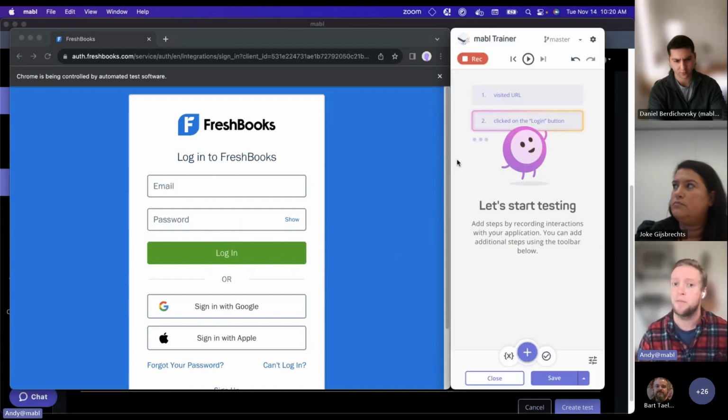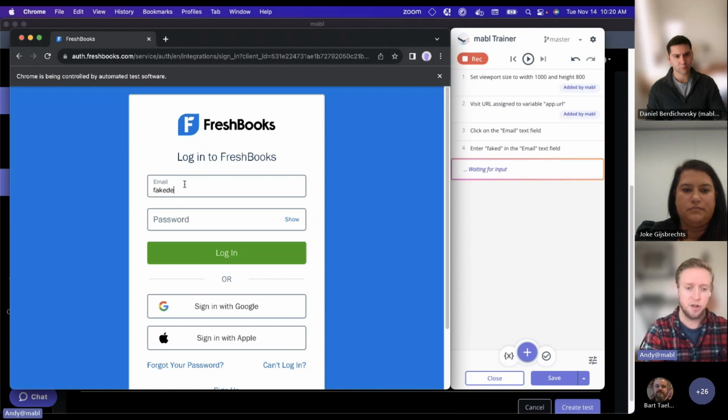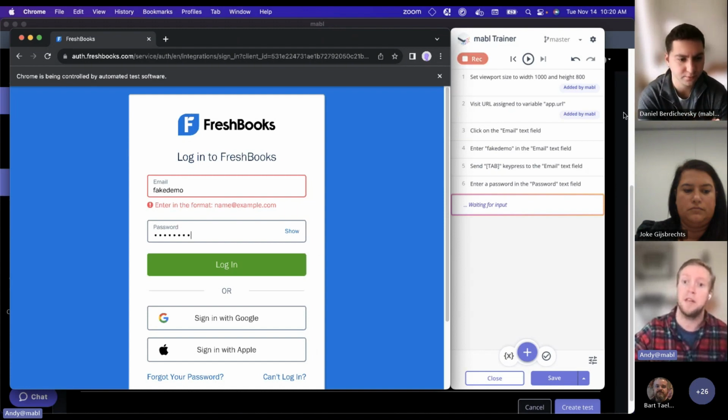Really simply put, if I were a manual tester, a Selenium expert, or an SDET, all of those different members of the team could effectively automate in a single platform, which just furthers the ability to collaborate in terms of quality. So simply walking through the application, performing some steps that a typical user might, are automatically recorded by Mabl and become test steps as we see in our trainer here.